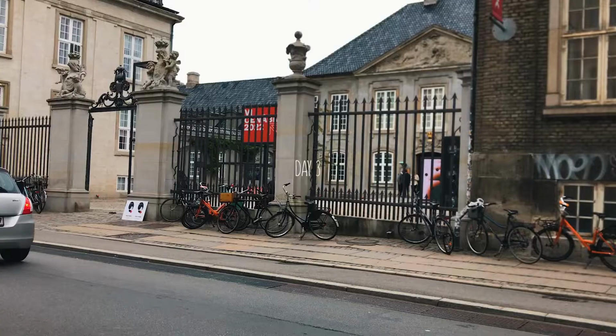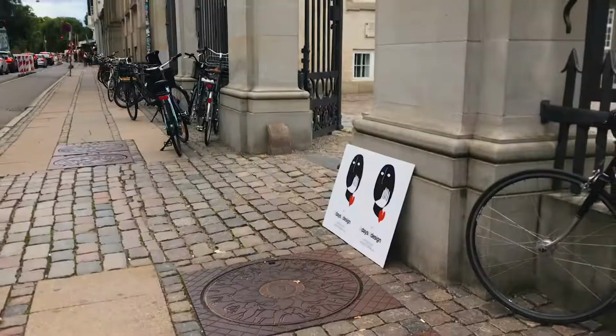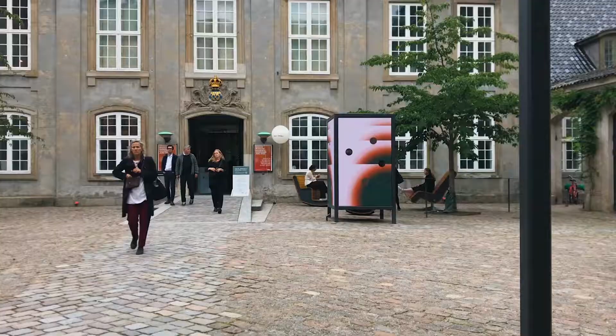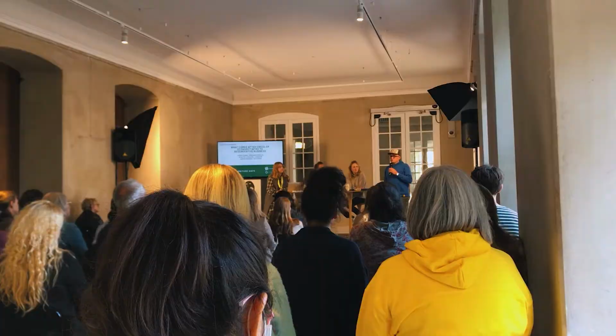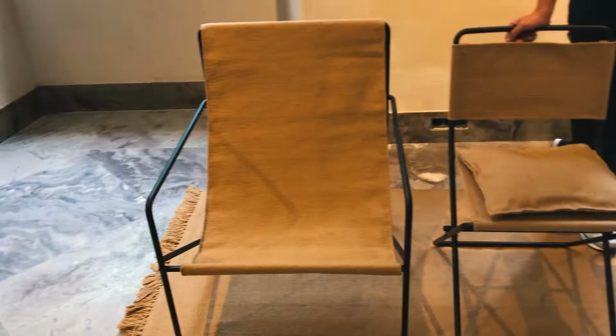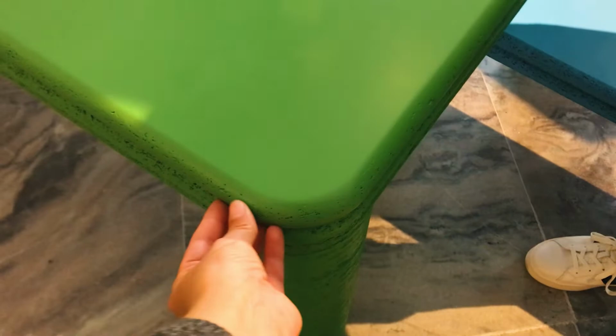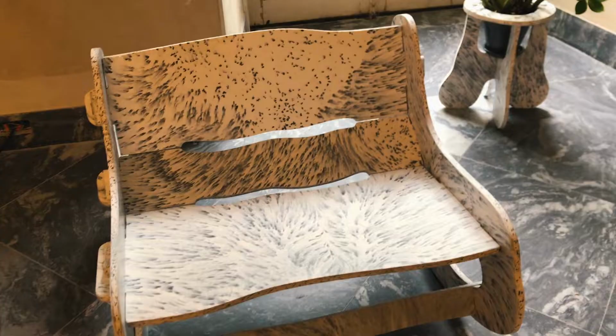The third and final day began with a terrific talk about regenerative business and what's to come after a circular economy at the Design Museum. I'll leave a link to the talk down below in case you want to rewatch it. The museum is actually undergoing a major renovation, but there was still a small exhibition in the foyer about sustainable design practices.